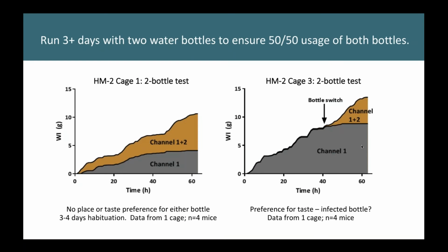This is some of the data, and this is data for the first 3 days with water in both bottles. And we run this just to make sure, as I said, that they like each bottle the same. On the left here you see a graph from one of our cages, and really this is what we like to see. The bottom graph is the water intake from channel 1, and the top graph is both channels accumulated. So basically the gray area is one bottle, the brown area is the other bottle here. And what we see on the graph on the left here is a nice distribution between both bottles.